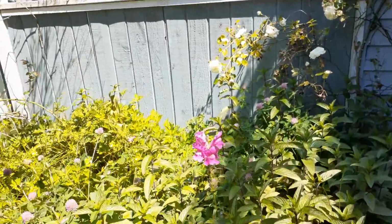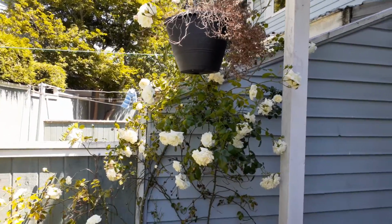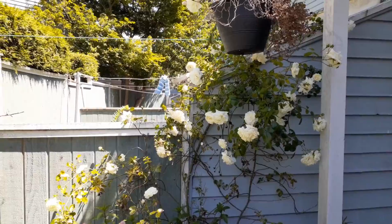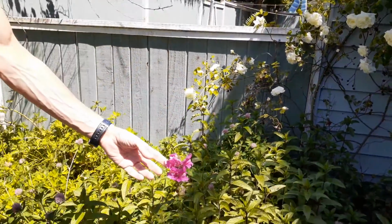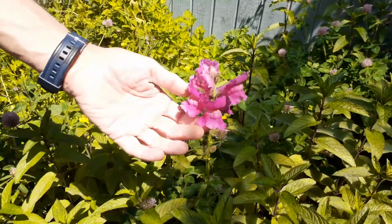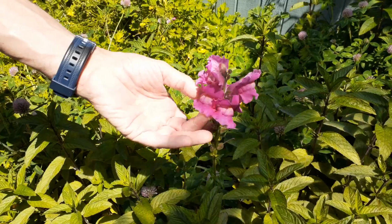And this, the white rose up here. Oh yeah, and we have beautiful white roses here. Bush. This one's snapdragon. The reason is you pinch it, it's like it has a mouth like a dragon.